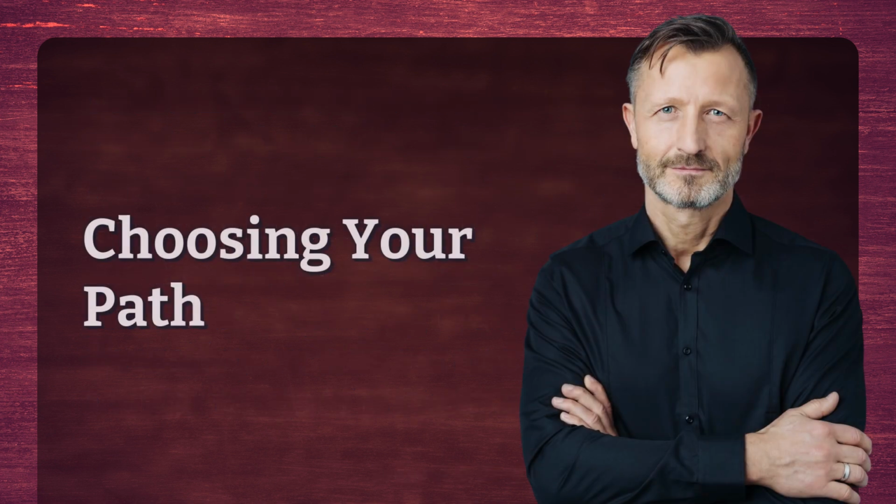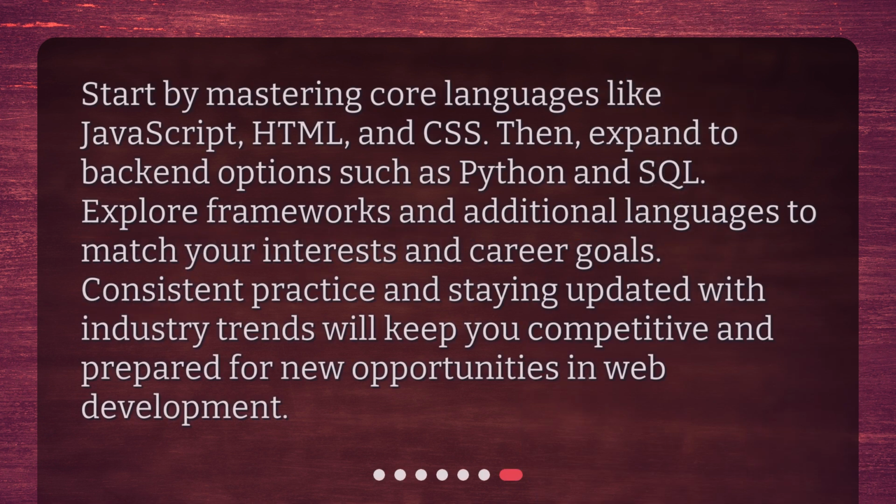Choosing your path. Start by mastering core languages like JavaScript, HTML, and CSS. Then expand to back-end options such as Python and SQL. Explore frameworks and additional languages to match your interests and career goals. Consistent practice and staying updated with industry trends will keep you competitive and prepared for new opportunities in web development.